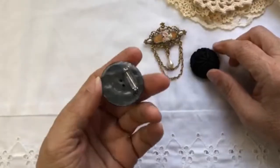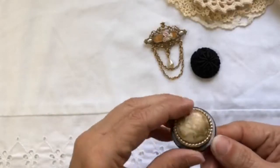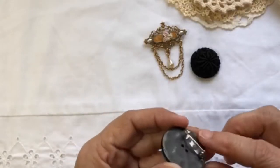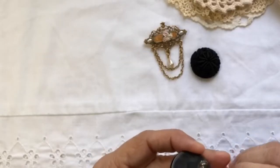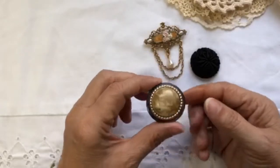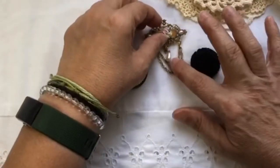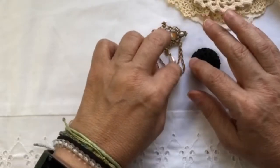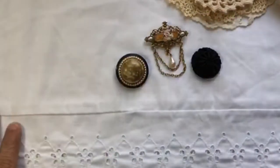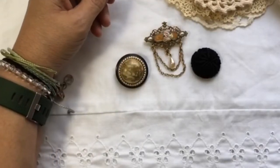Especially this one, because it is a button, but it looks almost like an epoxy, or maybe even a hot glue. It feels more like an epoxy was used to glue everything together. But this one for $3, I thought, at first I saw it and I thought it said 30. And she goes, nope, it's only $3. I said, okay, I think I'll take it.